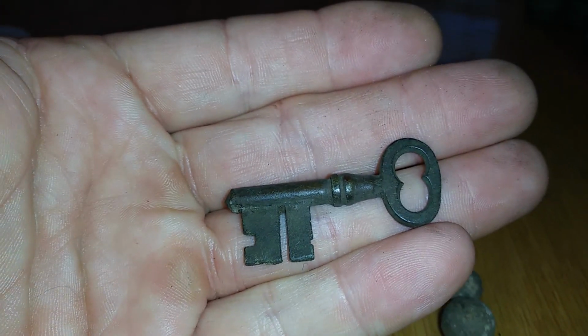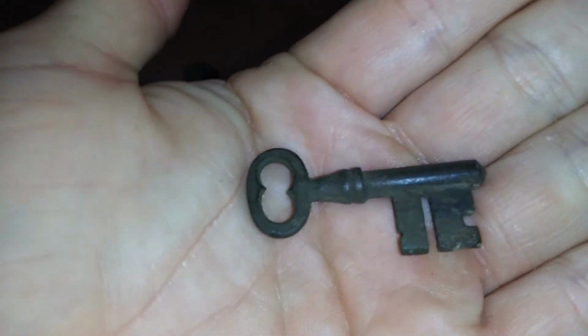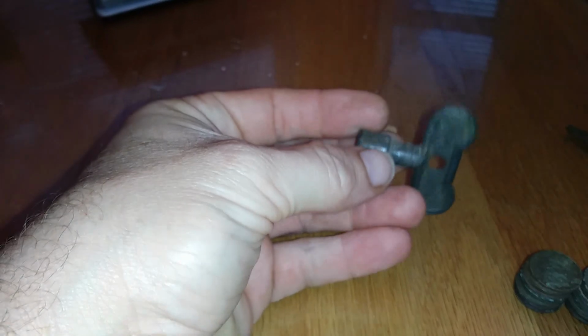Found my first full skeleton key. That was so cool. Loved it. Miscellaneous stuff that I found like this. I'm not even sure what it is. It's just very decorative. I think this is some type of a clock winding key. A couple other keys here. Ooh, another lead ball. A couple of buckles there.